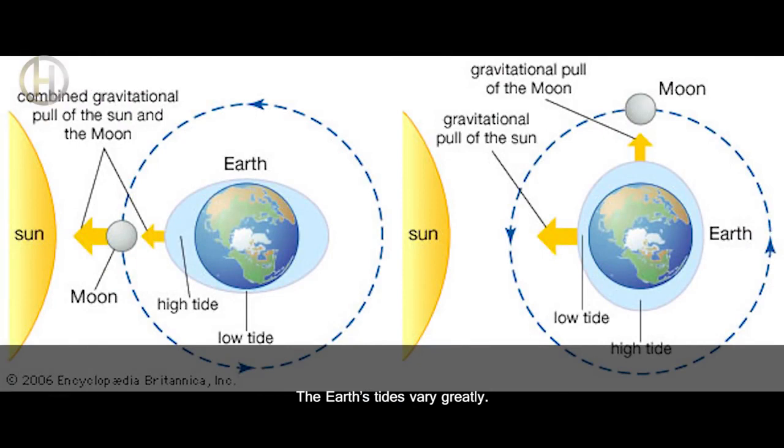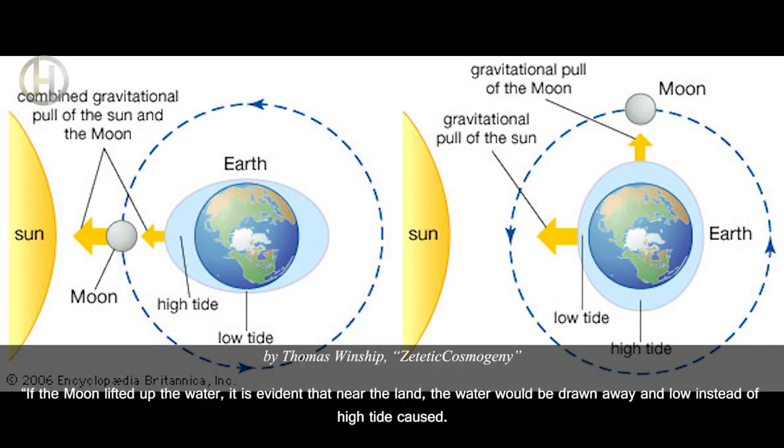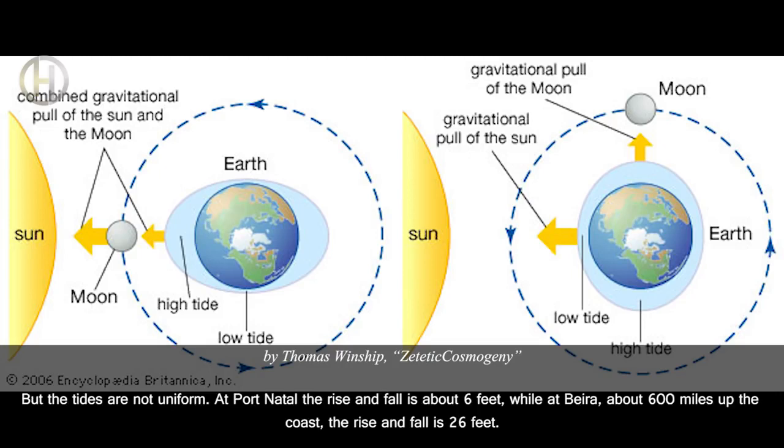The Earth's tides vary greatly. For example, near the Isle of Wight, there are 4 tides a day. Some beaches have tides which go out far, while others not so much. The mainstream map of tides is not uniform, and would not be caused by a single body moving harmoniously across from east to west. If the moon lifted up the water, it is evident that near the land, the water would be drawn away and low instead of high tide caused. Again, the velocity and path of the moon are uniform, and it follows that if she exerted any influence on the Earth, that influence could only be a uniform influence. But the tides are not uniform.